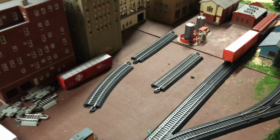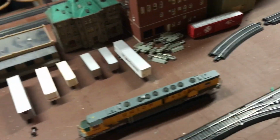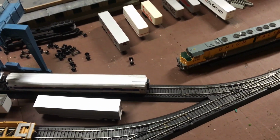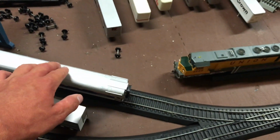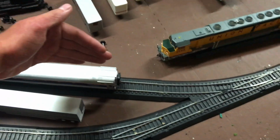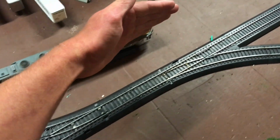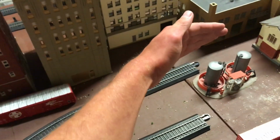So what's all this open space for? I could have put these buildings farther back, and I could have had more. Well, that's true. But what I need is 2 more left-hand switches. So what's going to happen is right where this Amfleet car is sitting and this piece of track, I'm going to put a switch, and it's going to come out like this. It'll come out like that, go right through here, and then it will have another switch right here, and there's going to be 2 tracks, one here and one here.